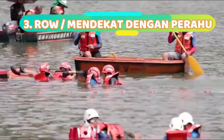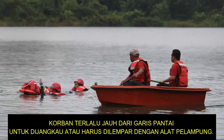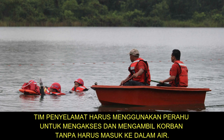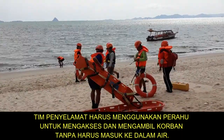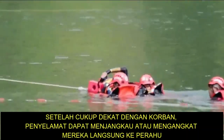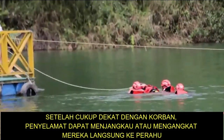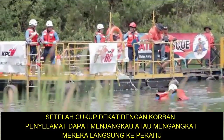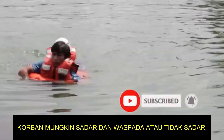Number 3. Row. Victims are too far away from the shoreline to be reached or to have a flotation device thrown to them. Rescuers must use a boat or approved watercraft to access and retrieve the victims without having to enter the water. Once close enough to the victims, rescuers can reach, throw, or lift them directly into the boat, whichever method is easiest and safest. Victims may be conscious and alert or unconscious.